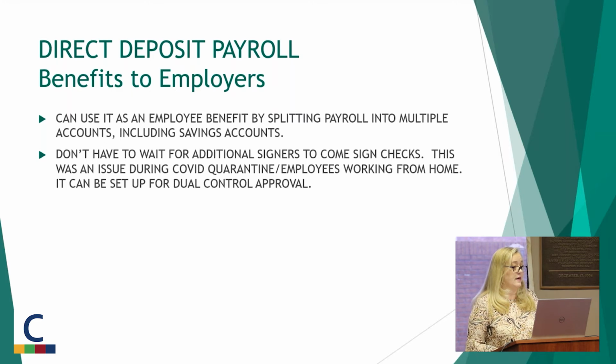Okay, and you can also use it as an employee benefit by splitting payroll into multiple accounts, including savings accounts. You can actually even do loan accounts, but we don't have many people that choose to offer to make the loan payments for employees, but that can be done.